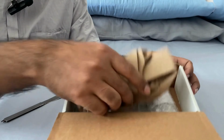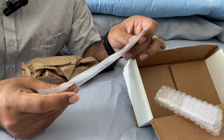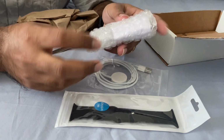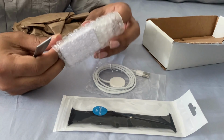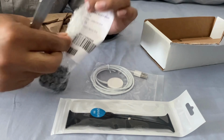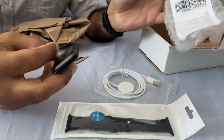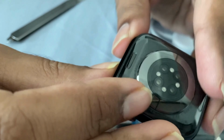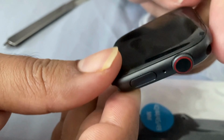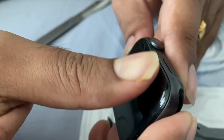So this is a nice looking box, but you can see, okay, they gave me a charger, plug, and then the new strap, and then this one, I think my watch. Okay, let's see. So like the last Apple Watch, there is no instruction, but overall it looks like there are a few scratches here and there. There are little scratches here, you can see. Yes, there is a scratch in here.